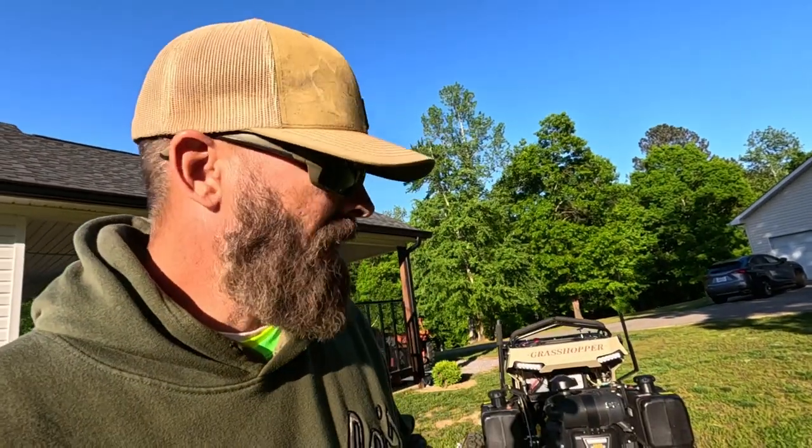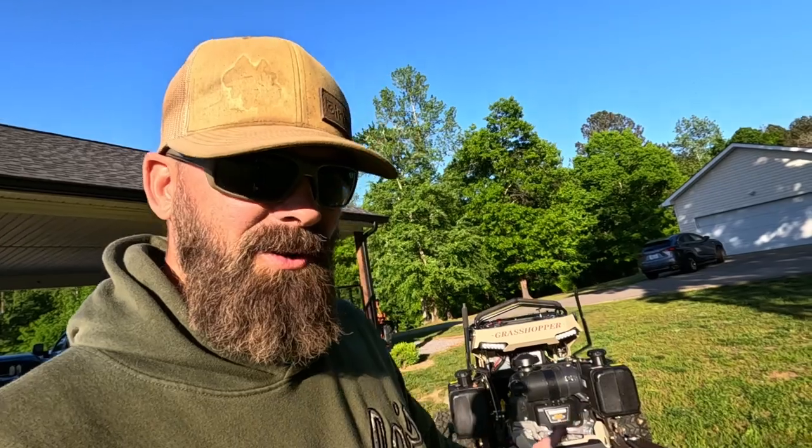All right, guys, so there's day one with the Grasshopper stand-on unit. I mean, it did a pretty good job on the yard. There's a few things I've got to get used to that are a little different from the Ferris. The controls are a little bit different. The Ferris has a smaller handle, and when you let go of the handle, they stop. Whereas with this, you let go of the handle, it tends to keep rolling a little bit. So I've got to get used to that. That's not a deal breaker or anything, and don't think I'm bashing the machine.